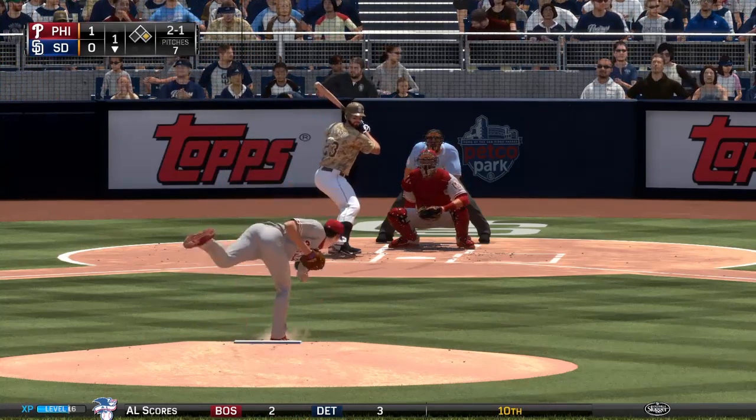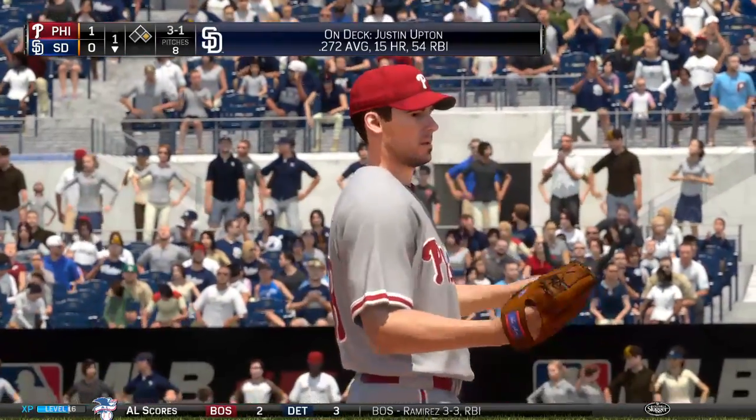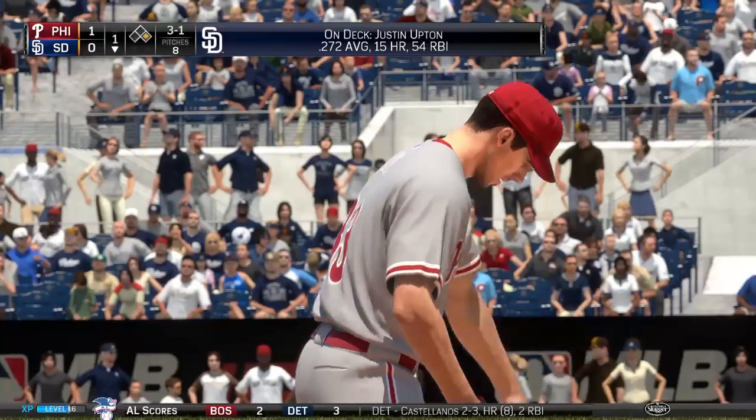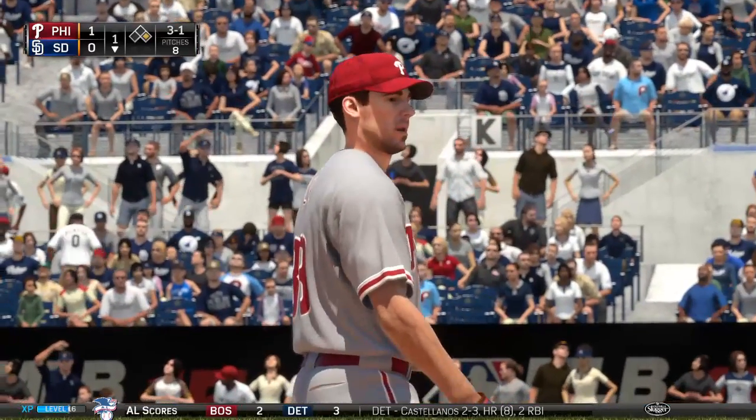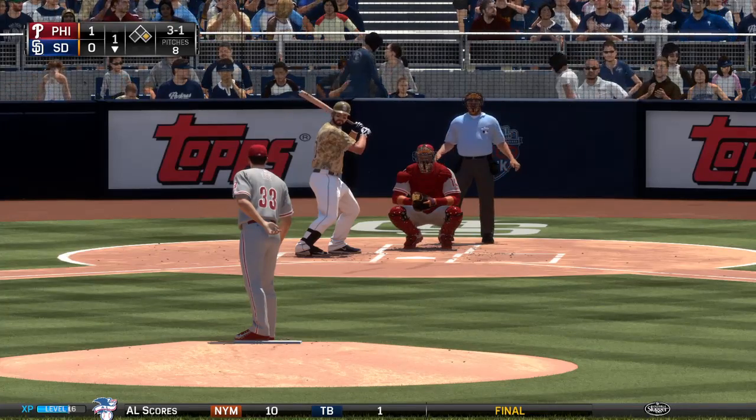Here's the 2-1 pitch. A little too tall that time. 3-1 now. You have to figure that he's really going to need to keep the walks in check if he's going to have success here. I was thinking the same thing. No free rides. You've got to make these guys earn it.